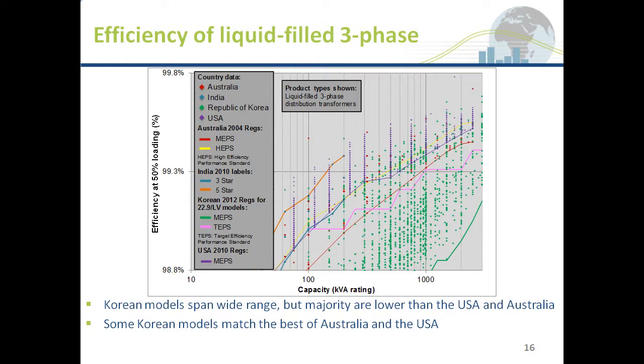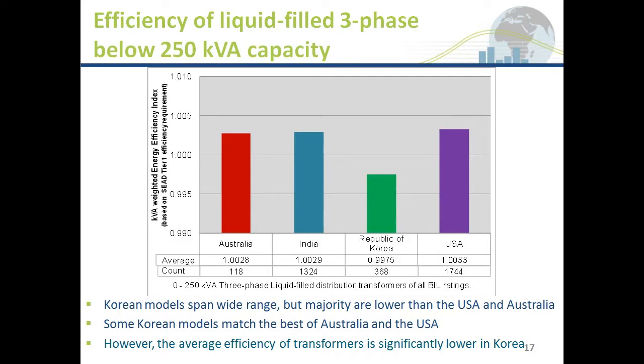So this was looking at the scatter plot of all the models included in the datasets. The next graph is our use of the energy efficiency index to look at the average for each country's models. So this is the energy efficiency index, and this is looking at liquid-filled three-phase models, and only those below 250 kVA capacity. And this is because we are including the products for India, which, if you remember, only includes the smaller capacity units. And so in order to be fairly compared, the datasets averages have to be filtered to contain only products of that range.